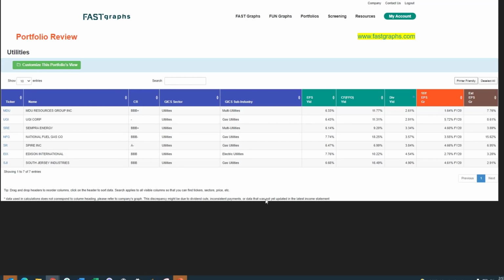Now, a couple of other ideas or notions about utility stocks is they don't grow very fast. These are the 10-year historical growth rates of these 7 utilities here. And you can see the lowest would be MDU, ironically, at 1.6%, and the highest would be 5.7% out of UGI. And UGI is one of the almost exceptions to the rule here as far as utility stocks go. But they're not really fast growing stocks. Now, their forecast growth is also going to be about average or slightly below average.